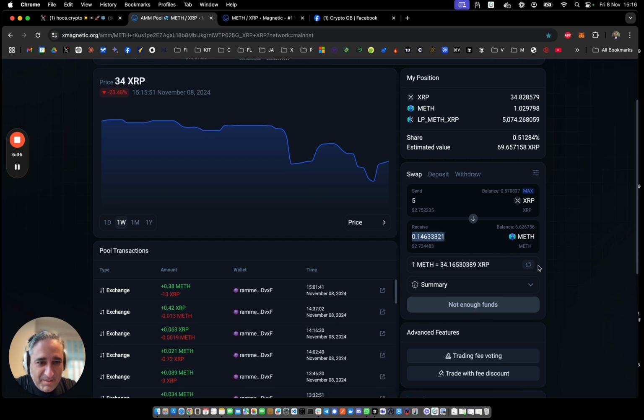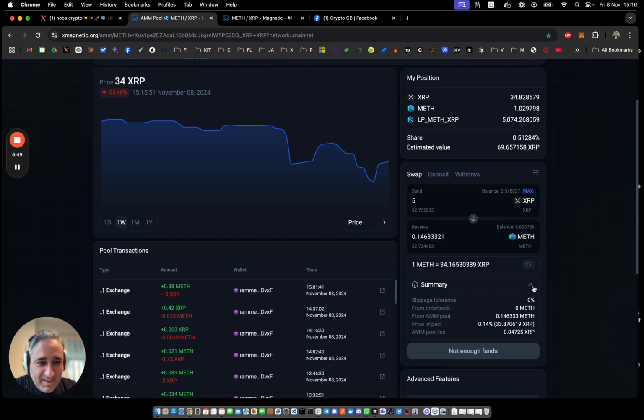This gets interesting, right? Because you should always look at this. It's the summary of the trade. In my previous video, I showed you that if you swap against an AMM, two things happen. One of them is that pathfinding will kick in, and pathfinding will try to find the best price. Its default heuristic is to find the best exchange rate for you. And it does that by looking at the order book to see how much of your order could be filled from the order book and how much comes from the AMM pool. In this instance, it's saying there is not enough.